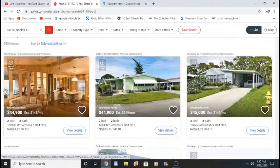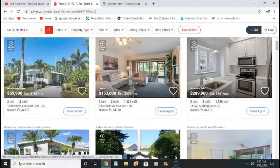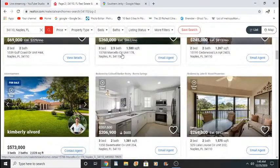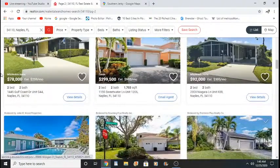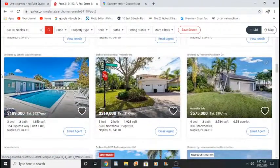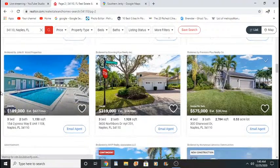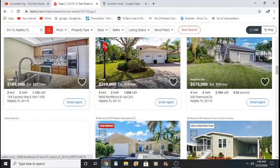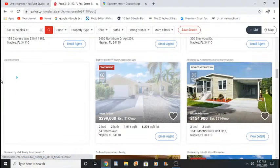Just trailers, and trailers, and more trailers. There's nothing interesting. Cypress Way, you know those green apartments in the front facing Immokalee Road? 190,000 for a condo. That's just very basic in there. There's nothing.